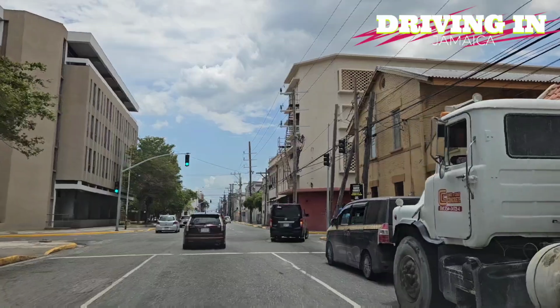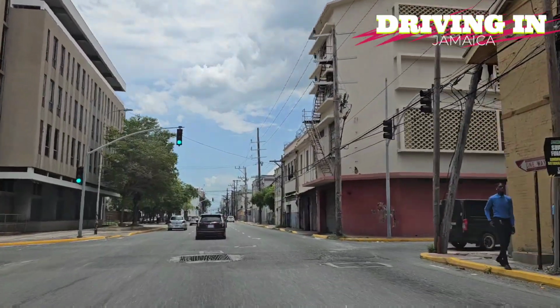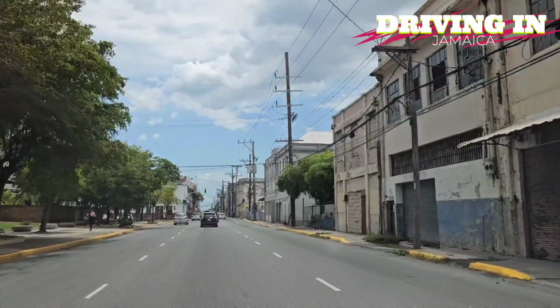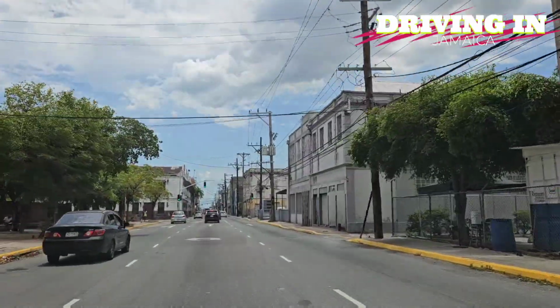Now, there's something I've noticed in Jamaica. And guys, let me know what you think. You notice in Jamaica they don't really demolish buildings. They take the existing building and they renovate it.